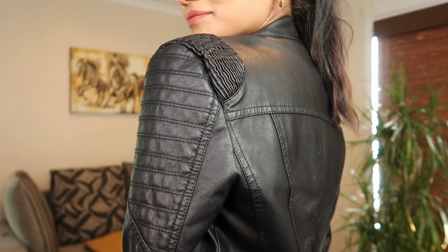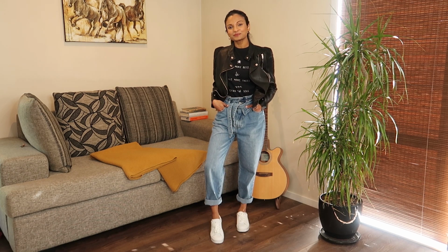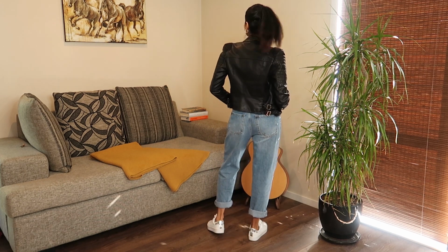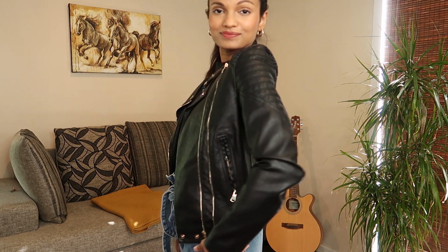I especially love the corrugated padded shoulders. I know some people don't like that, but when it's done right, it can look really great. Definitely another winner in my books.